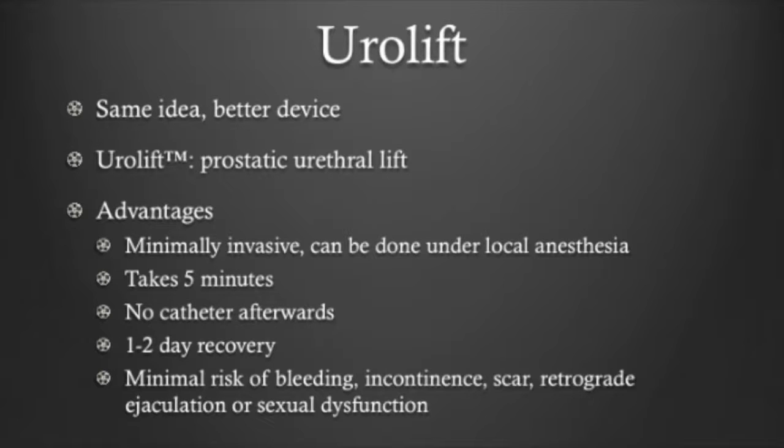There's a very low risk of all the bad things we talked about with TURP or even green light, such as incontinence, scar tissue, and sexual dysfunction. Almost all men preserve their ejaculations after the Urolift, which is extremely important to some guys.